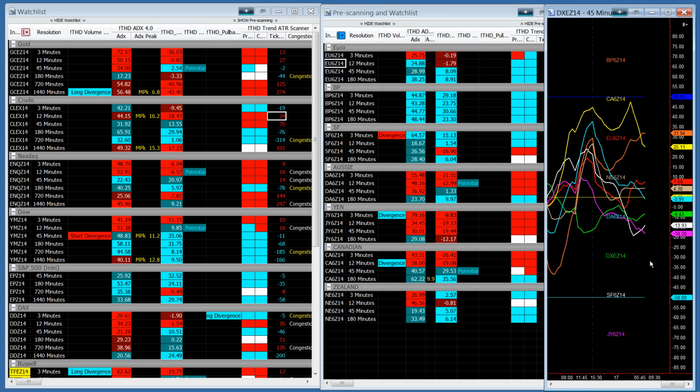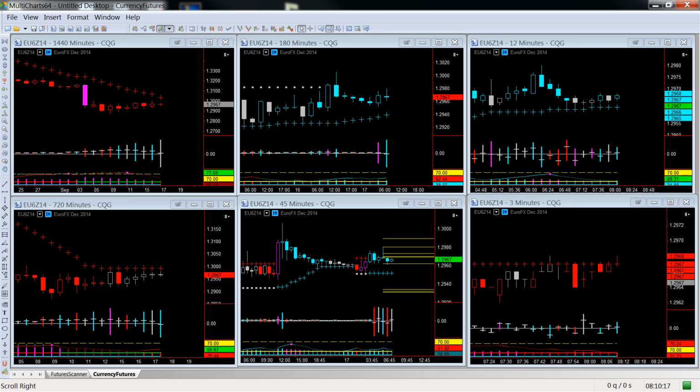Now the scanners are the first thing that I look at because it gives me an overview of everything. For example, right now, gold 3-minute. You're oversold on the ADX. What does it tell me? It tells me that the market is going to retrace on the 3-minute chart. Okay? Now let me switch the windows. And let me show you the chart version. Okay, does everybody see my charts now?